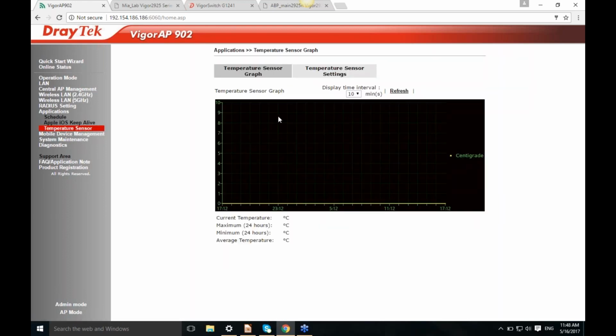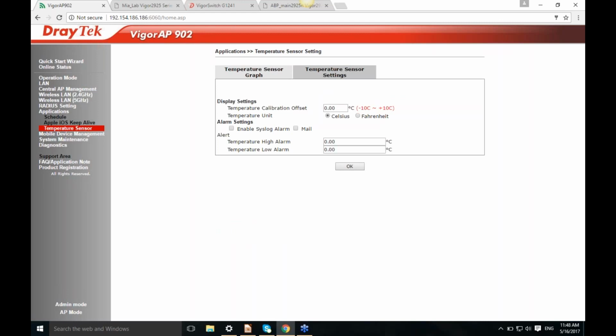You can also have a temperature sensor plugged into your access point. A USB port is available on each access point on the desktop versions. So you can have temperature sensors in all your access points and monitor the temperature around your building. Also set up alerts that you can receive through syslog or through email if your threshold gets exceeded.